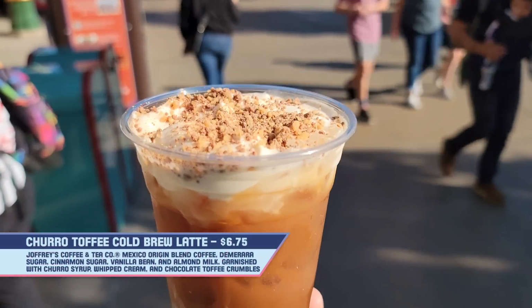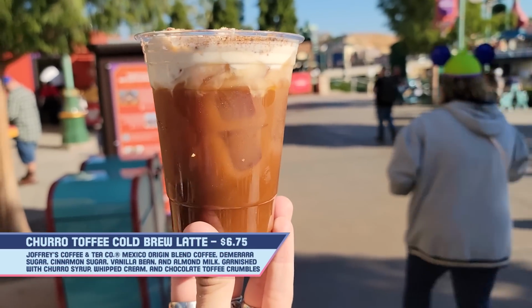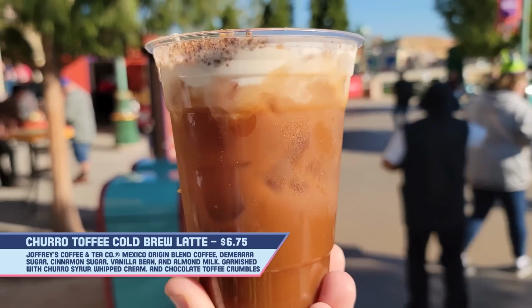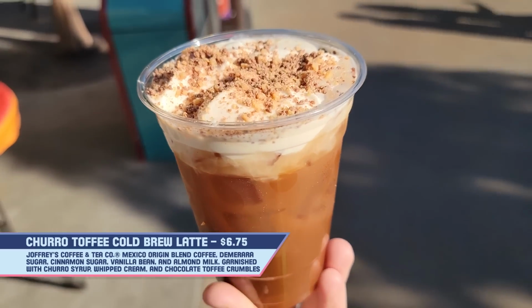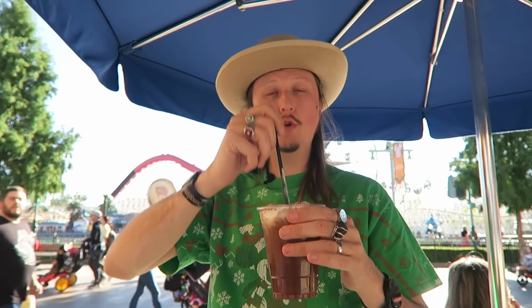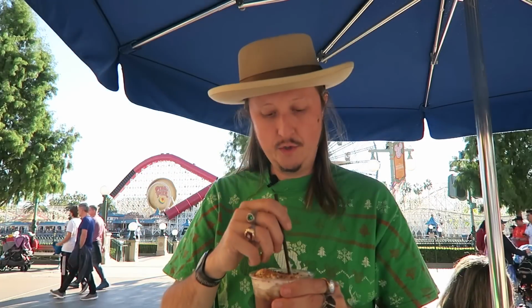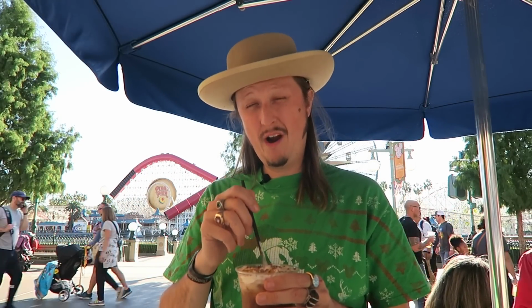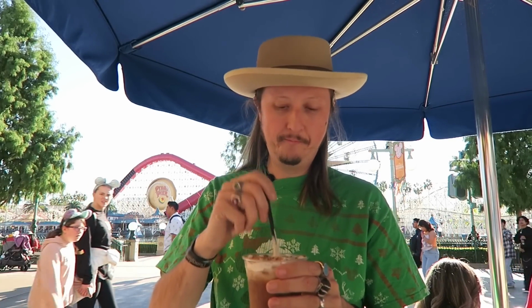All right. So we've got a couple of drinks here. We have a cold brew. This is the churro toffee cold brew latte. Joffrey's Coffee and Tea, Mexican coffee, demerara sugar, cinnamon sugar, vanilla bean, almond milk, garnished with churro syrup, whipped cream, and chocolate toffee crumbles. Got a lot going on in this one. There's no shortage of delicious cold brew drinks available here at the Disneyland Resort. And it's very rare that I don't enjoy them. So I kind of expect this to be really good.